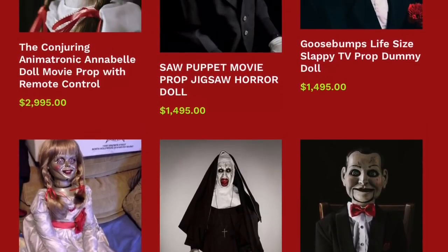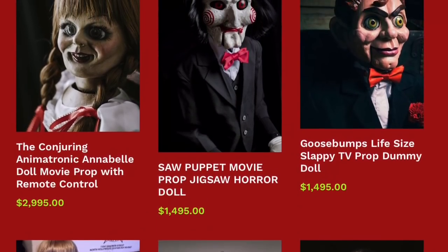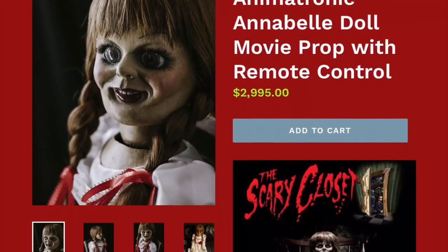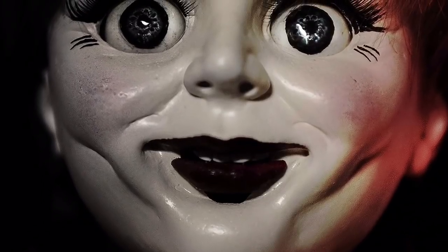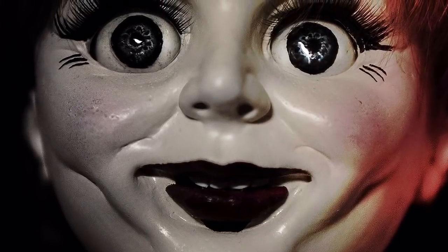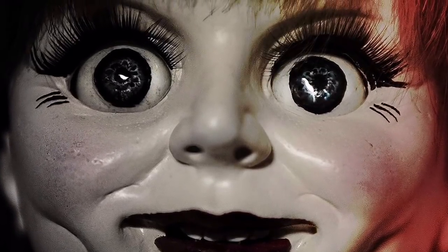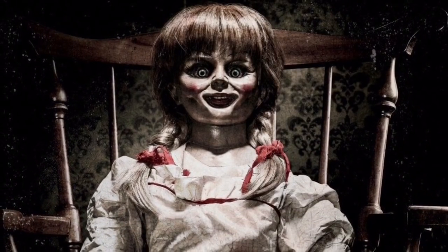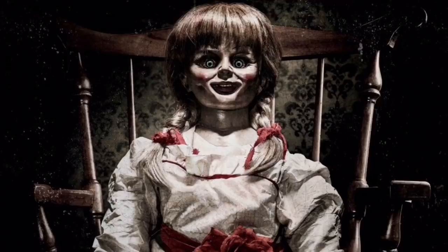I can only imagine that this upcoming Annabelle doll prop will be made in part with the Scary Closet, a company that Trick or Treat Studios works with quite frequently. They worked with Trick or Treat Studios on the Saw Billy puppets, as well as the Dead Silence props, and a few others. But to see an Annabelle screen-accurate prop is going to be really, really cool, especially for 2019 with Annabelle 3 on its way.